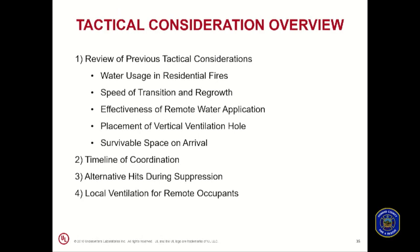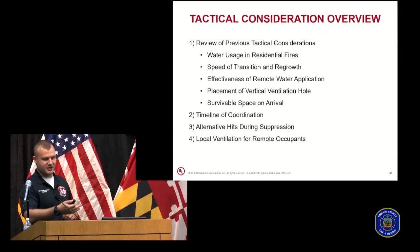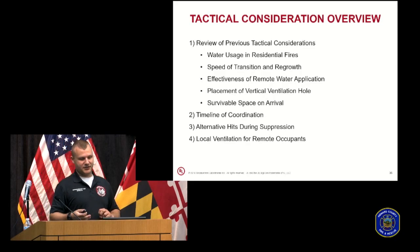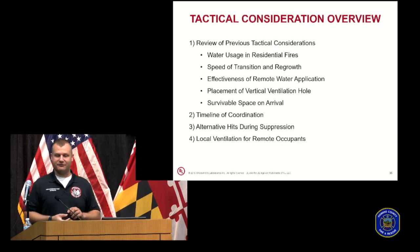So because we're trying to build off of previous research and see what still holds in the real world, we want to look at those previous tactical considerations, some of which we highlighted at the beginning of the presentation, and see whether or not those still hold and what we see from this study pertaining to those points. Then we have 3 new ones that came about from this study.